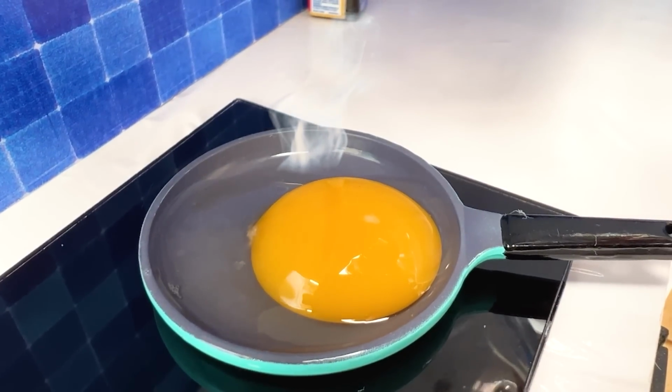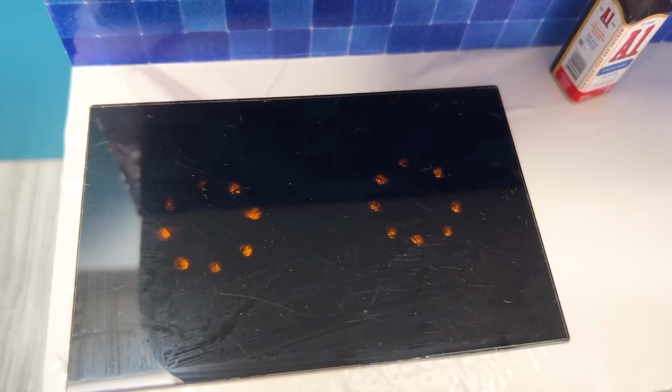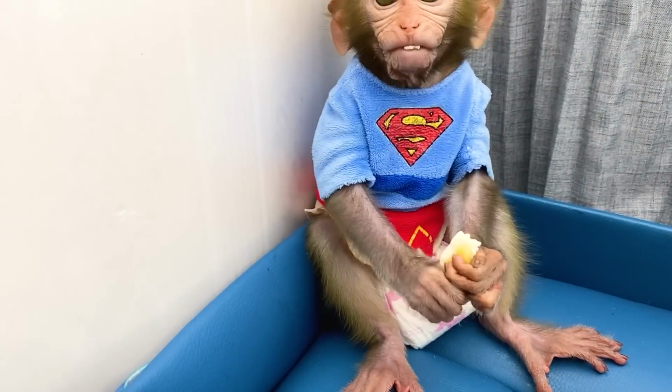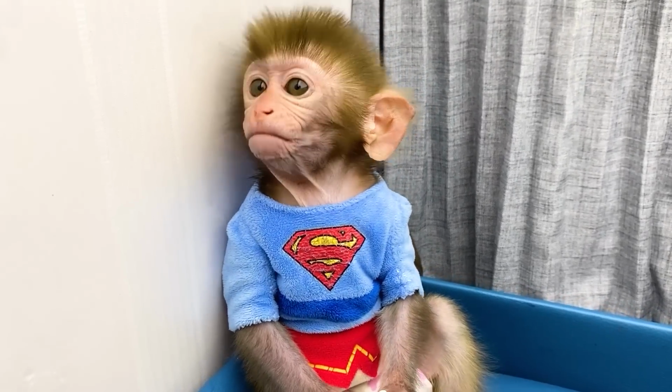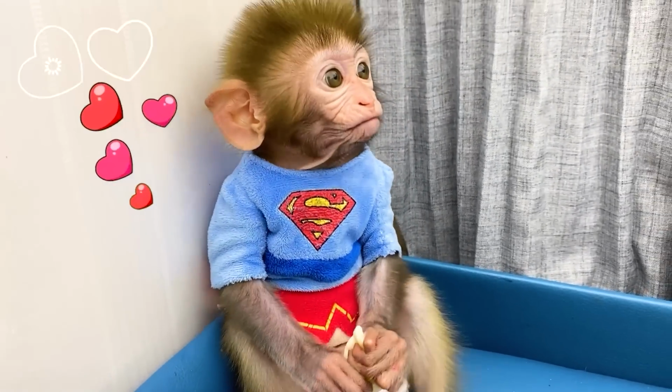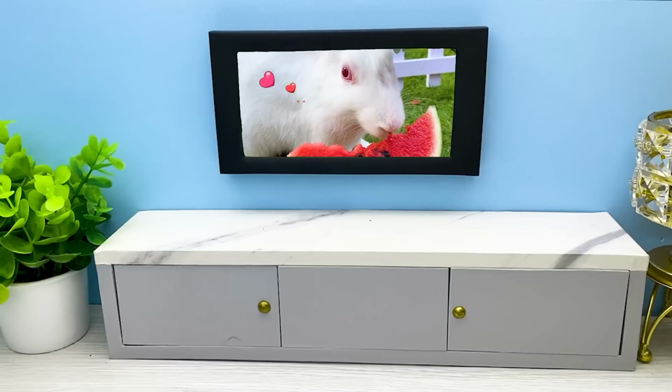Fried eggs there. Look at the monkey eating. So delicious. Yummy.